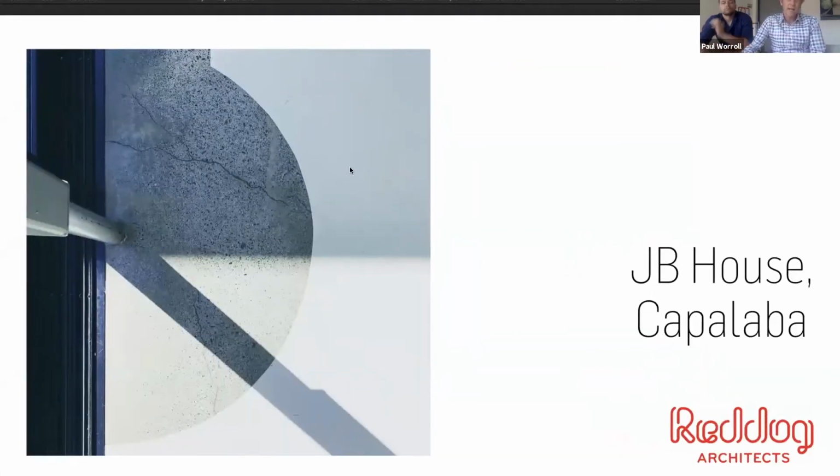So this house is located in Capalaba, in suburbia. The majority of houses in this particular suburb were brick veneer, single story, the occasional double-storey brick veneer house, and typically made up of double-car garage, large driveway, and a bit of a backyard. Most of the blocks of land in this particular precinct were around about that sort of 600 square metre mark.